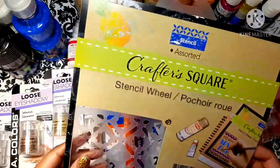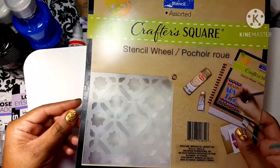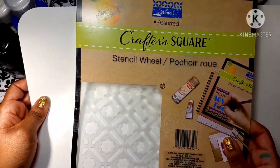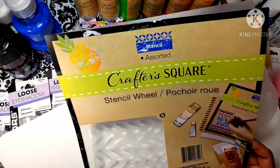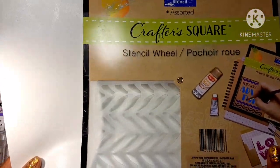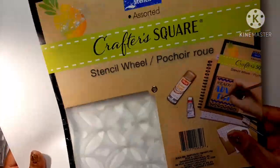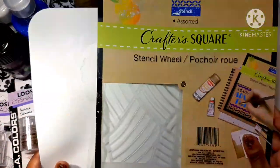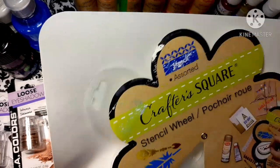Next, I found some stencils. I was very happy to find these. Let me see if I can let you see the patterns. Well, anyway, I think you can see the patterns really well. Yeah, you can see them a little bit. So let me turn it around. It has four patterns, and I thought these would be great for backgrounds. So I got those, and I got the, what do you call these, feathers? Yeah, the feather ones.